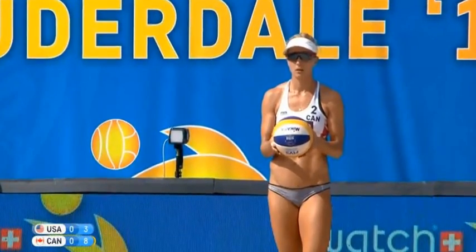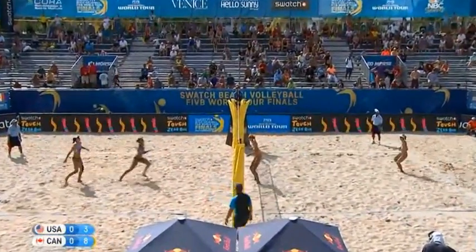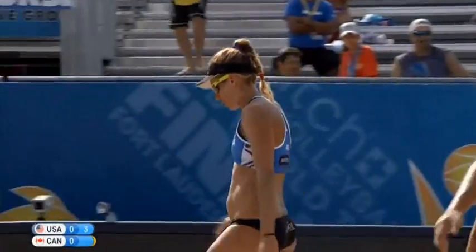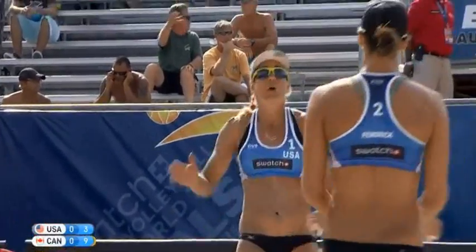Keep that one in. Heather Bansley for Canada with service. 28-year-old from Toronto. Deep to Fendrick. Unable to get that little poke ball. April Ross. 6 clear Canada. It's going to be a long match for Lauren Fendrick.